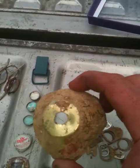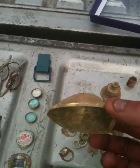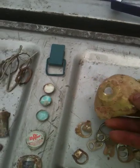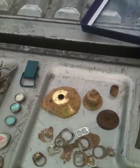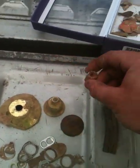It looks kind of like something for a door handle or knob, but it says a fire thing, so I'm thinking it was a gas knob. I found a socket. This is my first one of those.